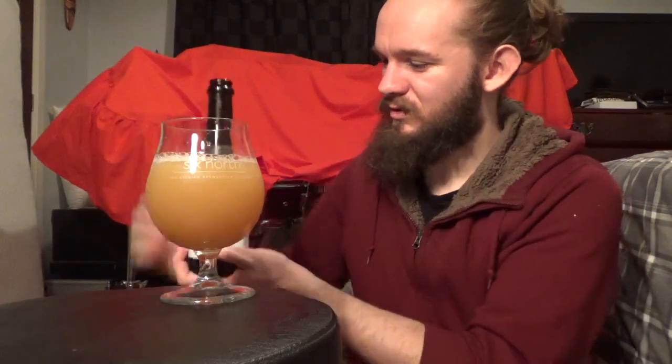I mean, that bottle's got to weigh a good 5, 6, maybe even 700 grams or something like that. That's a pretty heavy bottle, I have to say. But yeah, I need to weigh.